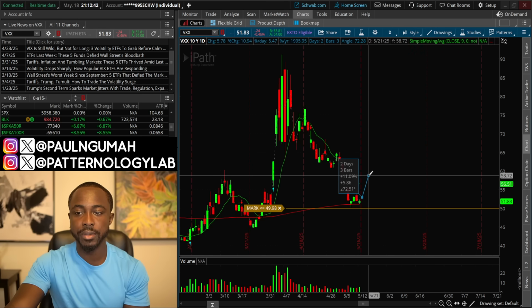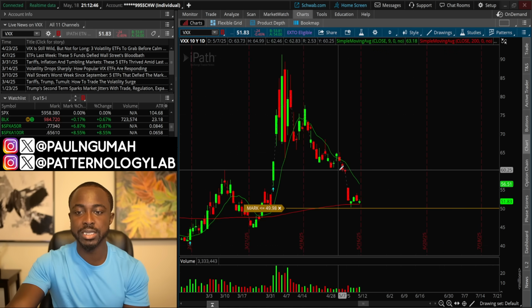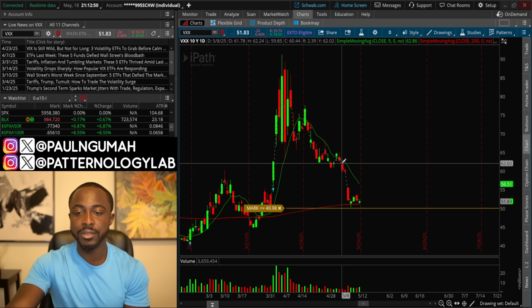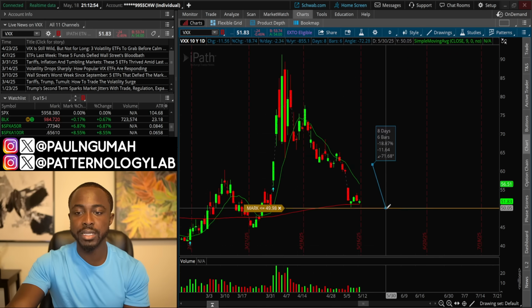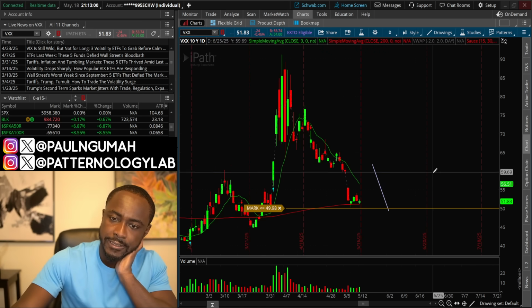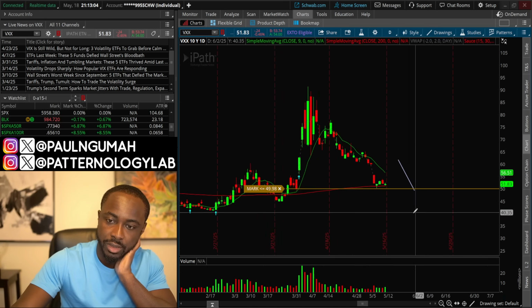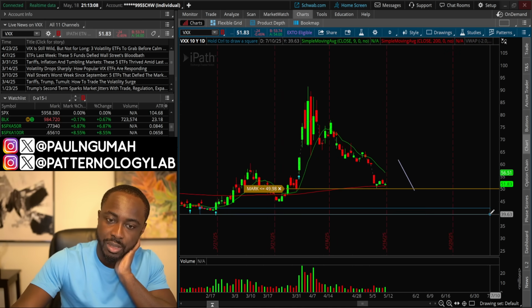So if it can jump, fill the gap all the way up to 58 or 59, actually no, 60. All the way up here, and then maybe even take care of this gap that I left right here at 62 really quickly before we fade back down on Wednesday, Thursday, Friday. That would be phenomenal. That would be really great. So that's my thoughts on it. Ultimately, eventually it's going to go back to support, and support is down here. It's just a matter of when.